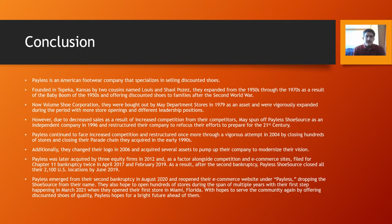Payless is an American footwear company that specializes in selling discounted shoes. Founded in Topeka, Kansas by two cousins named Louis and Chao Pozes, they expanded from the 1950s through the 1970s as a result of the baby boom of the 1950s and offering discounted shoes to families after the Second World War. Now Volume Shoe Corporation, they were bought out by May department stores in 1979 as a valuable asset and were vigorously expanded during the period with more store openings and different leadership positions. However, due to decreased sales as a result of increased competition from their competitors, May spun off Payless ShoeSource as an independent company in 1996 and restructured the company to refocus their efforts to prepare for the 21st century.